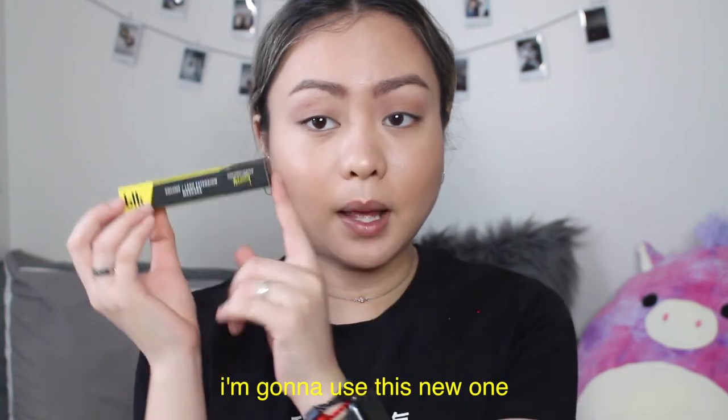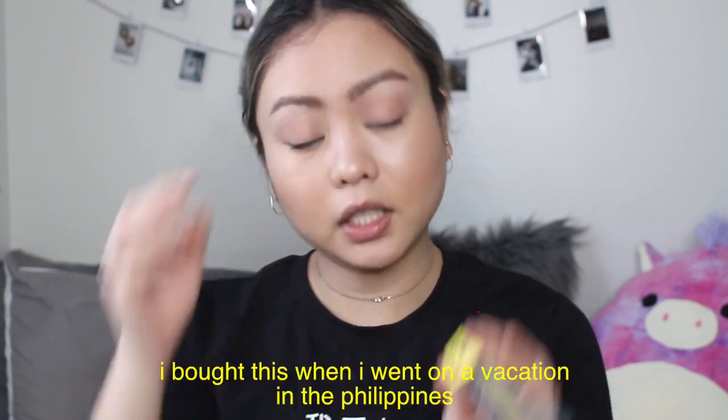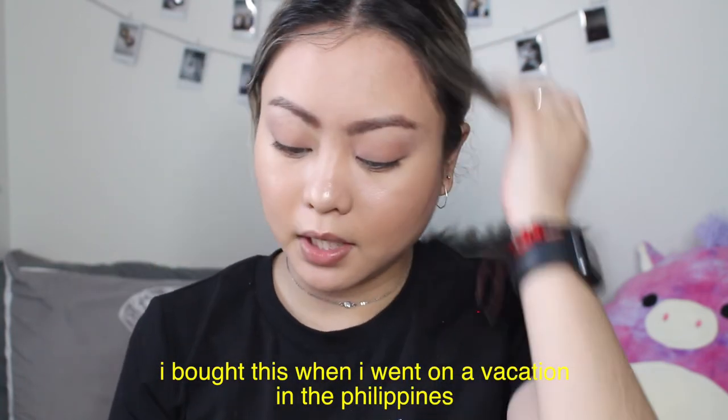Now, moving on sa mascara. And gagamitin ko is bago pa lang siya. Binili ko to nung napunta kami sa Pilipinas. Ito yung makeup line ni Ann Curtis, Black Cosmetics. It's a volume and lash extension mascara. Super love ko to. Really, it's like very volumizing siya and lengthening.